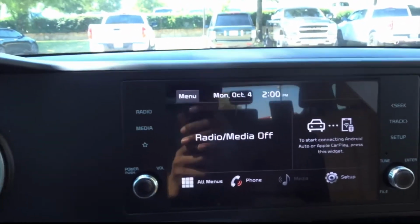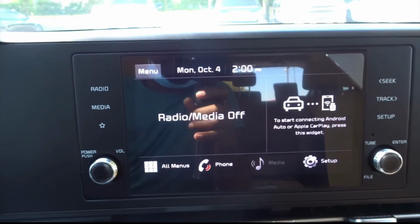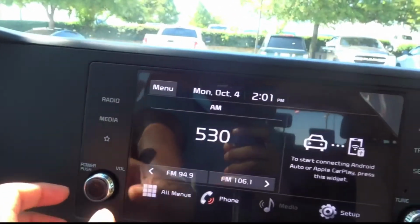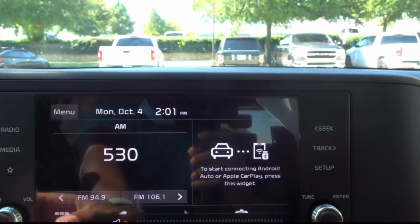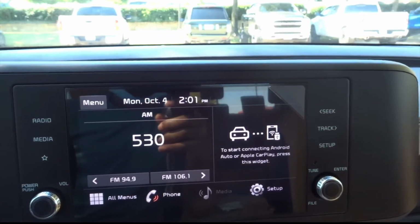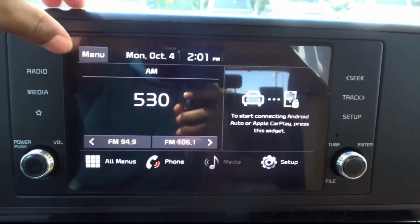And taking a look here at the entertainment system right here. This is an 8-inch touchscreen with Android Auto and Apple CarPlay. This vehicle does not have a map embedded GPS system. So this probably is the lower trim. If you guys want a GPS system embedded, then you're going to have to go for the SX Prestige and maybe the EX. But this LX does not have it.